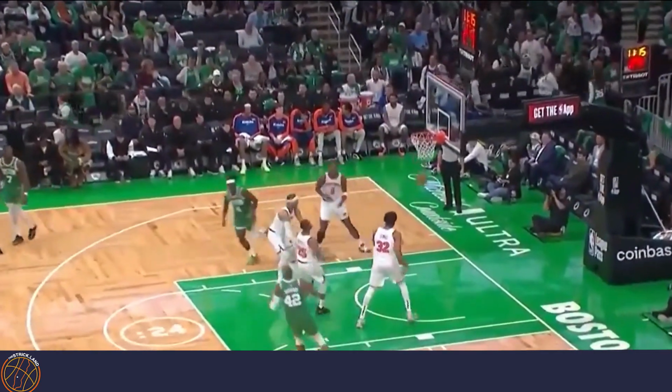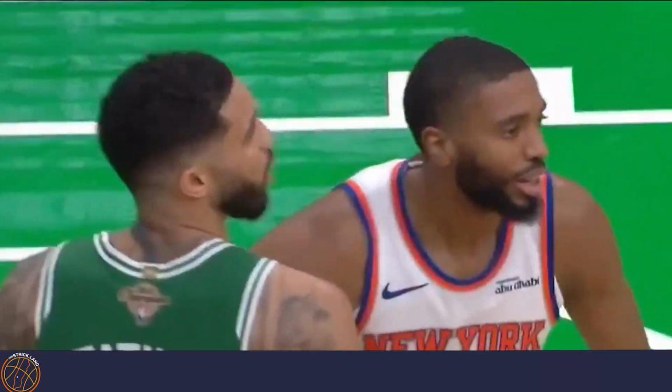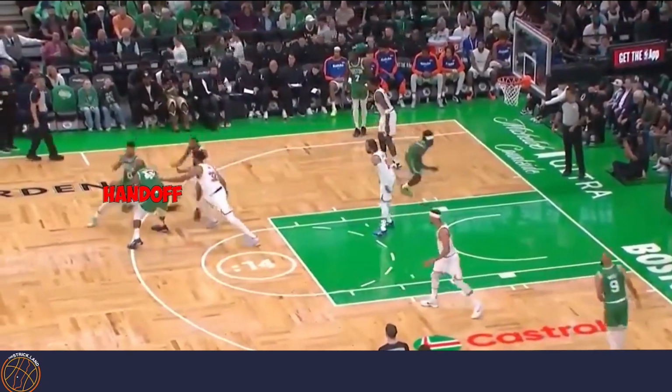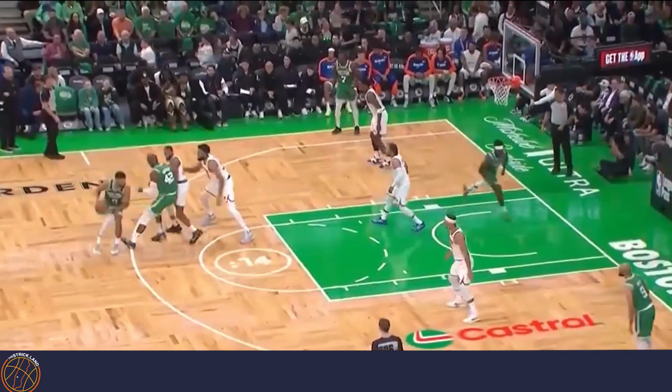Hart is too far away. That's not his fault. Two threes to Towns. Getting that deal with the Nets. You don't see those two teams doing deals very often. Good crouch.